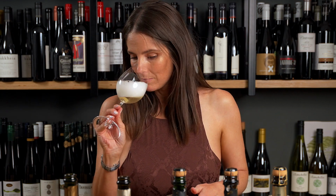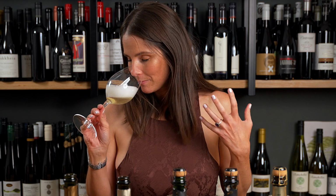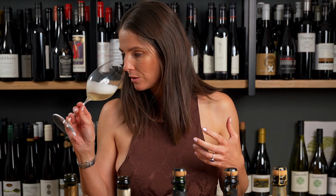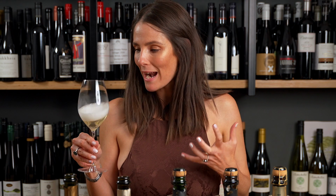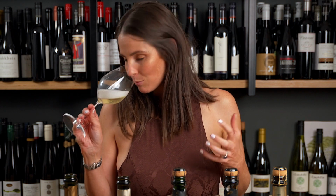Lovely mousse in the glass. Lots and lots of mousse, actually. It's got a really lovely oyster shell and brine, maritime ocean breeze kind of character on the nose. There's red berries and green apples, red apples, preserved lemon. It's a really, really lovely nose.